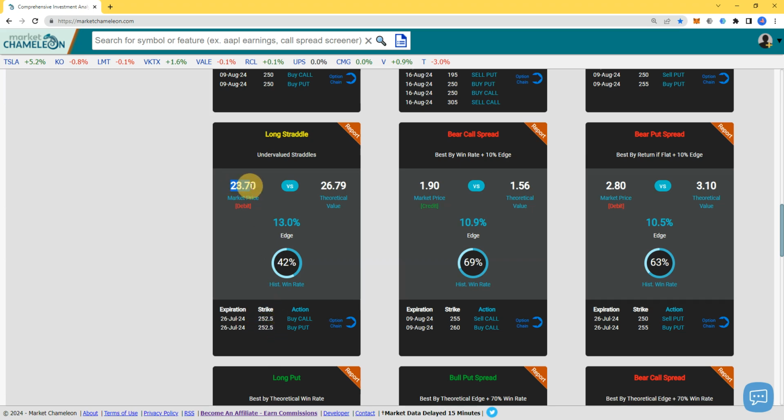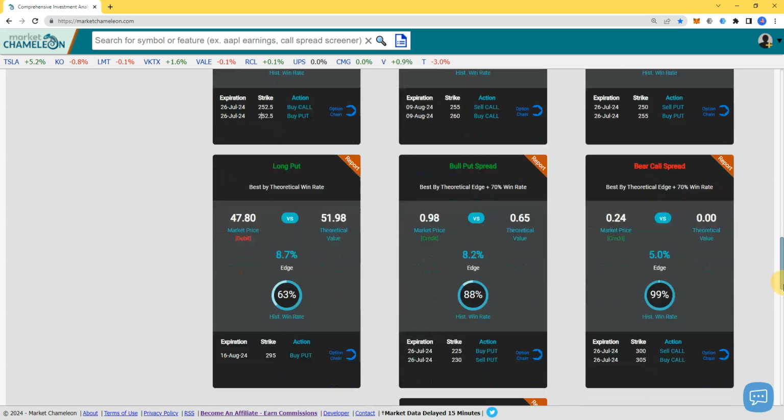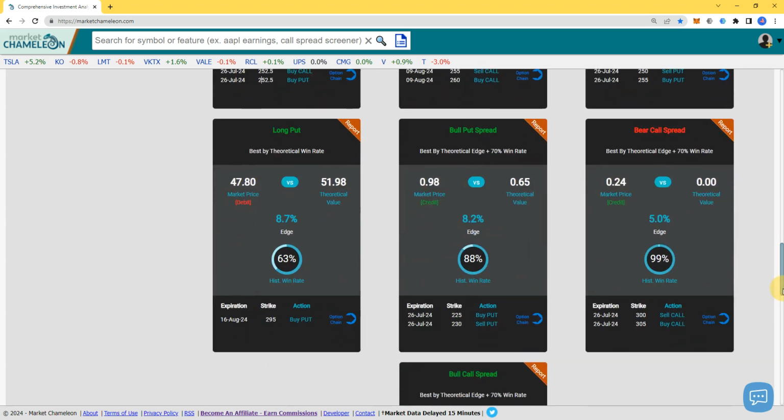And you're paying for this privilege $2,370 compared to $2,680, so about $300 cheaper based on history. So this option is $300 cheaper, and you need Tesla to be either above 275 give or take, or below 230 to make a profit with this trade. Something to consider, you know, who knows. Let's see what else we got.